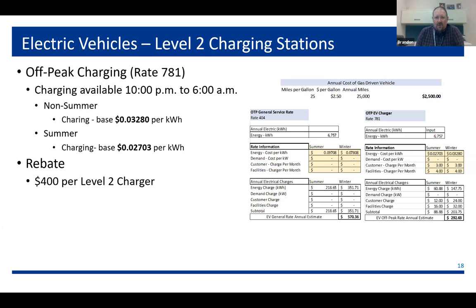On the right-hand side is a breakdown of what that vehicle would look like. If it was a gas-powered vehicle, on the top there, 25 miles per gallon, $2.50 a gallon, roughly 25,000 miles a year, might cost you $2,500 to have that gas-powered vehicle. You buy that electric vehicle and you just wire it into your general service, which is on the bottom left there, with our rates and charging anytime, you might do that same opportunity for $570. You put that EV on our off-peak rate, you could drive that vehicle the whole year for $300. So very good opportunity, very low rates.